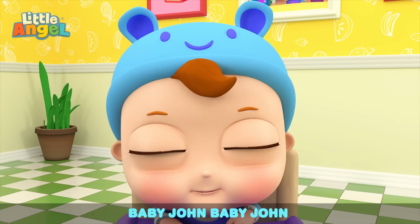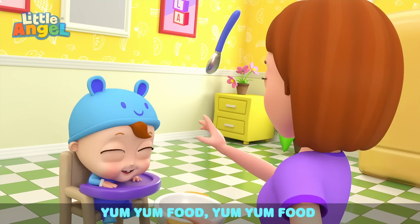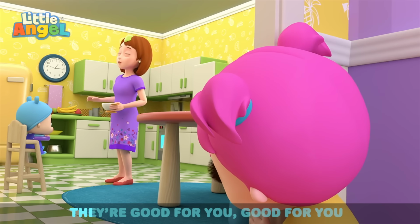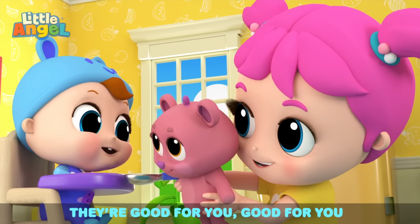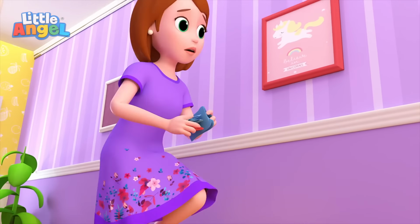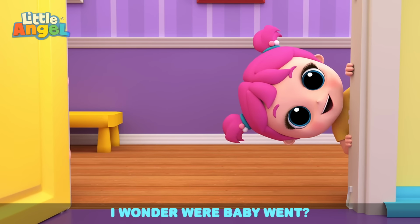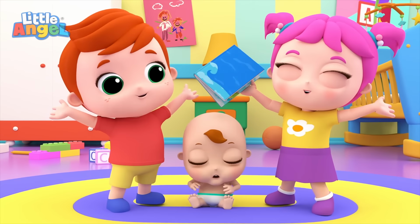Baby John, yum, yum food. Veggies help you grow. They're good for you. Peek-a-boo!